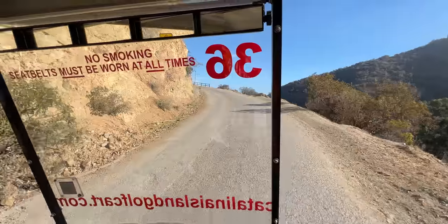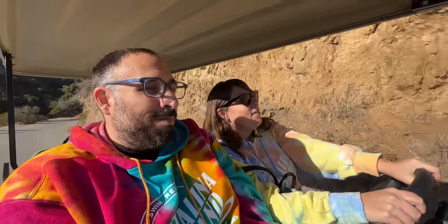I like that we bought the sweatshirts that say hiking, kayaking, and we're like, it should say golf carting. Golf carting, cruise shipping, buffet eating.